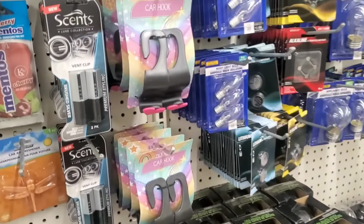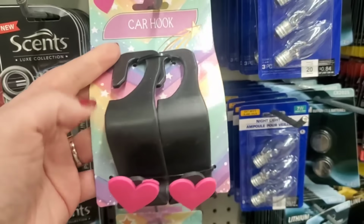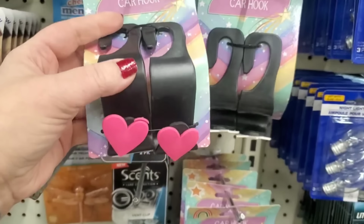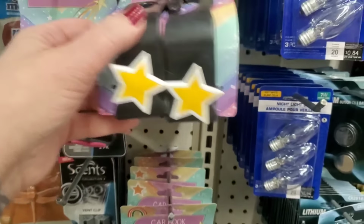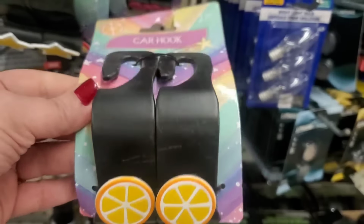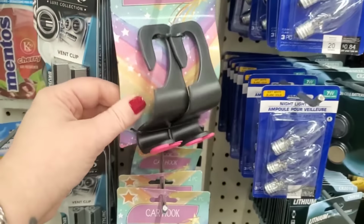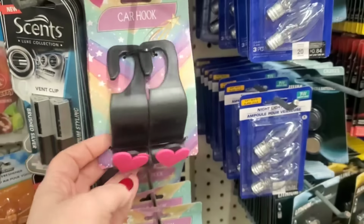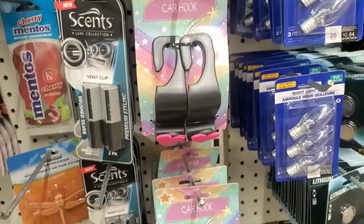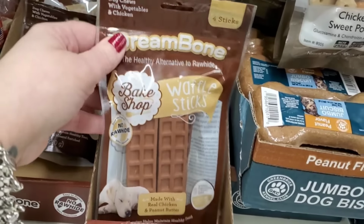And they did bring back the car hooks. The car hooks that you hook onto the headrest and you can hang your bag. These are quite useful. They have hearts. They've got stars. They have rainbows. And they have some oranges. These are actually great. I bought them a couple of years ago and they bring them back. I think they might even be good for like Mother's Day gifts or if you want to do a car themed gift. I think these are really cool. They're very useful.